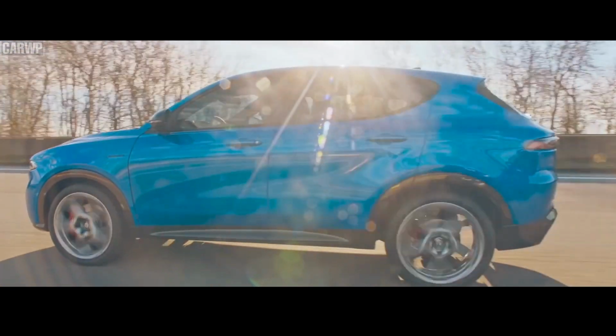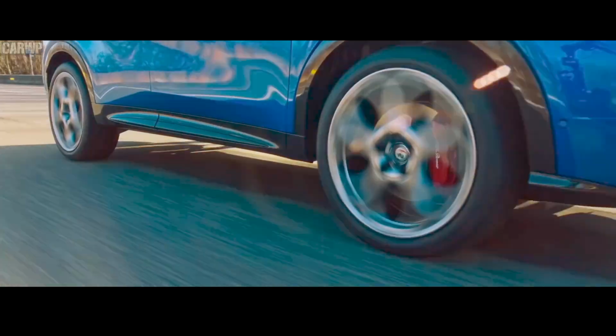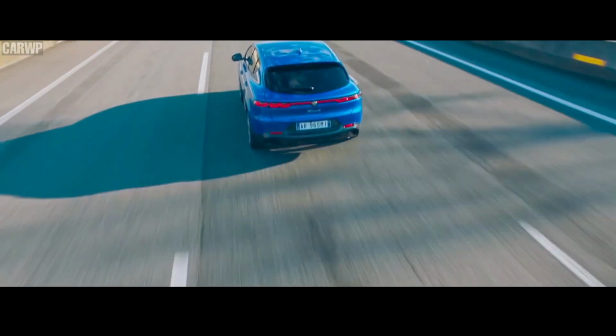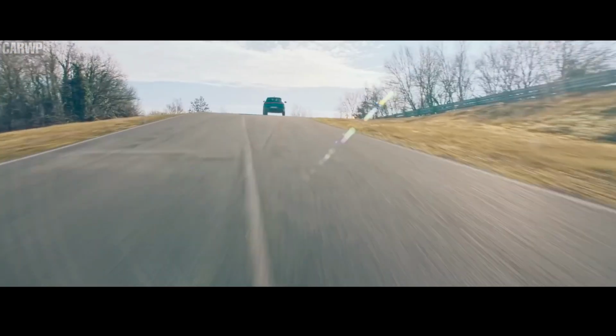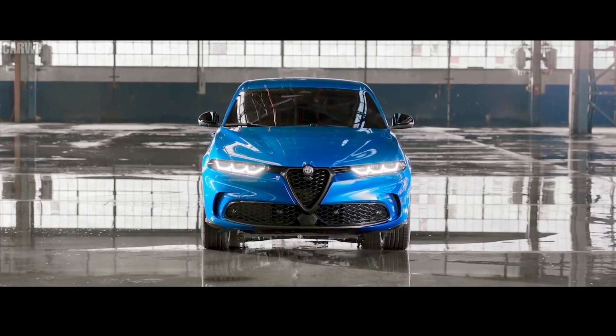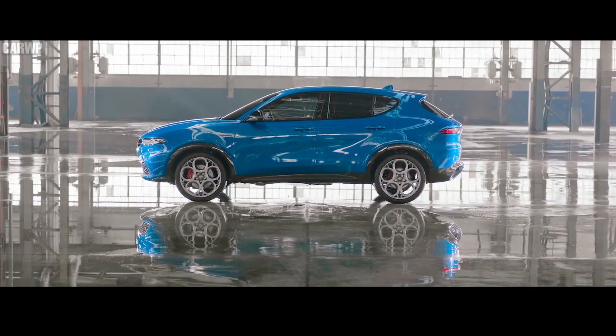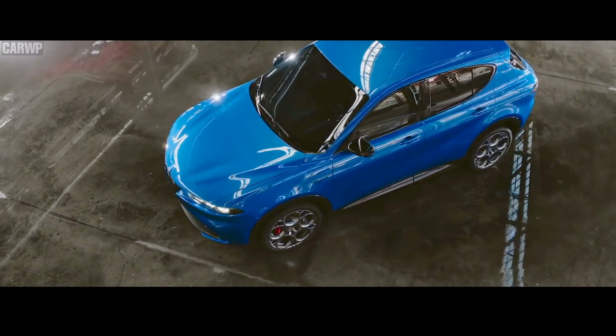Alfa Romeo interprets the use of software and connectivity to enhance the driver's experience, which is and remains the focus. Tonale therefore comes with the most advanced technology to ensure a connected and comfortable experience, while maintaining the driving pleasure typical of an Alfa Romeo. The major new features in the Alfa Romeo Tonale include built-in Amazon Alexa voice assistant features, so you can always feel at home in your car, making the everyday experience even more straightforward and convenient.